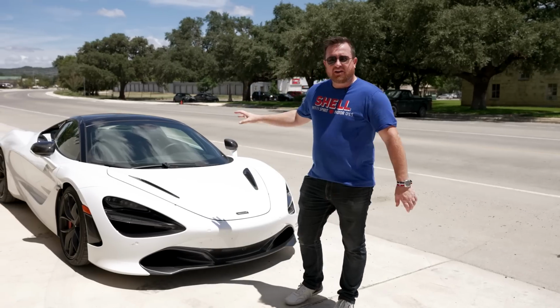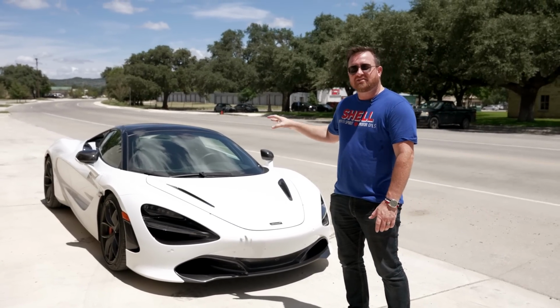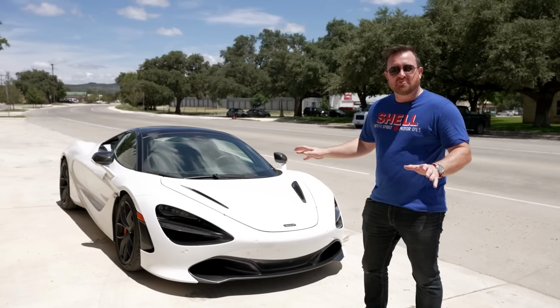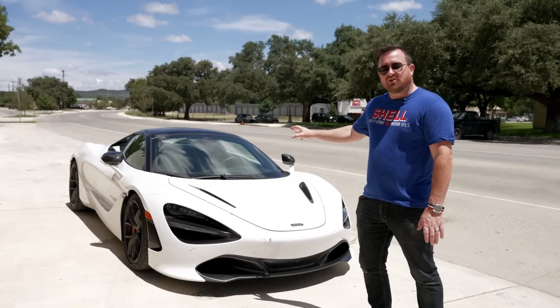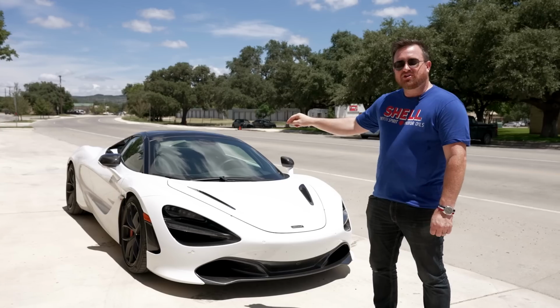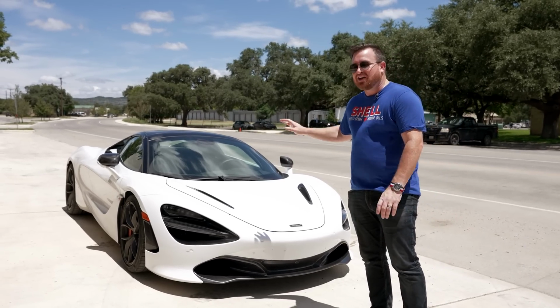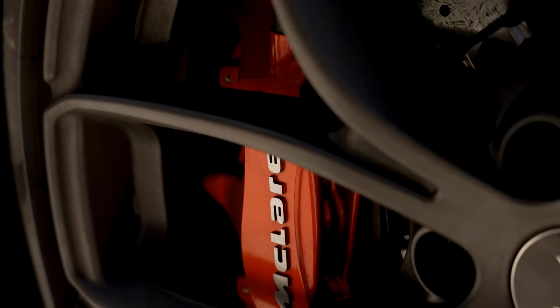So the car that we brought here to Leakey, Texas to take down the Twisted Sisters is this McLaren 720S Spider. It is one of the best cars McLaren offers. 710 horsepower, 4-liter twin-turbo V8, carbon ceramic brakes. It's pretty much overkill for the roads that we're going to be driving on, but if you have the opportunity, you might as well.